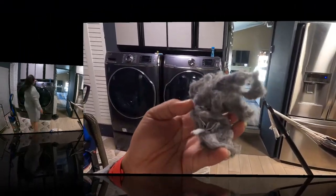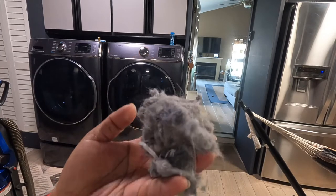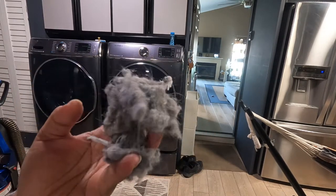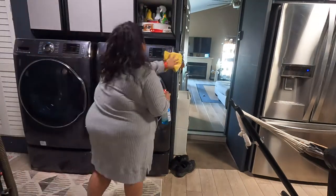Look what I got from my dryer. You know, from time to time you have to clean the inside, you're gonna vacuum it. You can buy something on Amazon, a longer one.